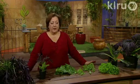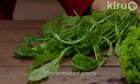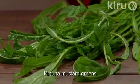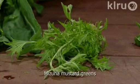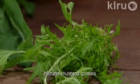Now, this is one of the Oriental mustards. This one's called Mibuna, and Mibuna has a very mild flavor. It's great for stir fries. You can even put it in salads when the leaves are small. Another Oriental mustard is the Mizuna, and that one is also great for salads and stir fries when it's small, and also can be cooked as a green as the leaves get larger, and it does get to be a very large plant.